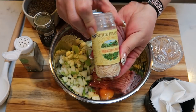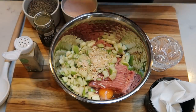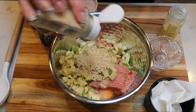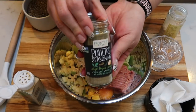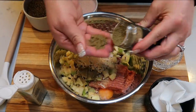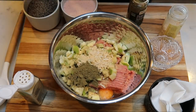And then for onion, it calls for a half of a cup of red, but because these are minced, I'm only gonna do about a quarter of a cup of minced onion. And then we're gonna add some garlic powder. And again, you can season this to your liking. The recipe calls for about a teaspoon of garlic powder. And then we have some poultry seasoning as well, and we want about a tablespoon of that. That is what is going to give our meatballs that authentic meatball flavor. So it's really important to add in that poultry seasoning.